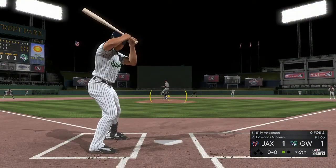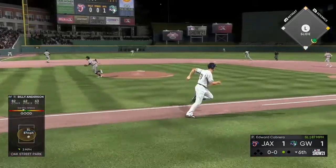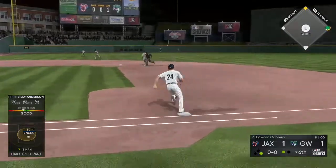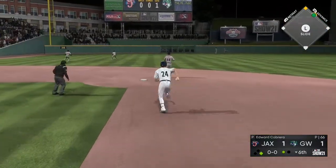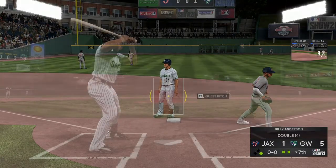Standing in now, Billy Anderson. Here's a fly ball, well hit. And that'll get down out there for extra bases. And he is in at second base with a one-out double.